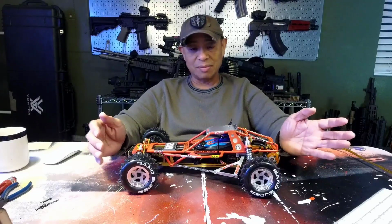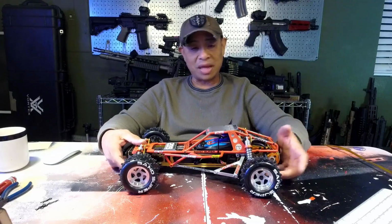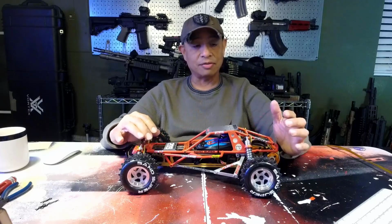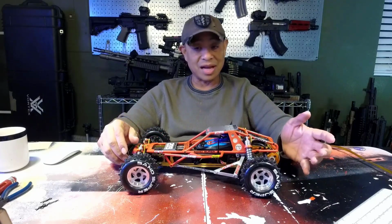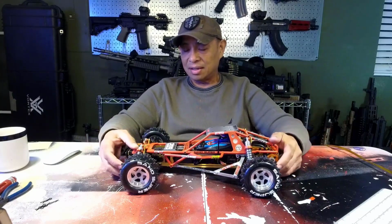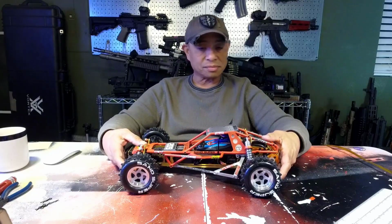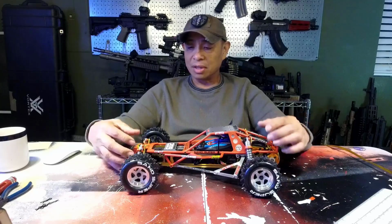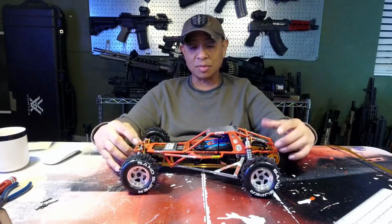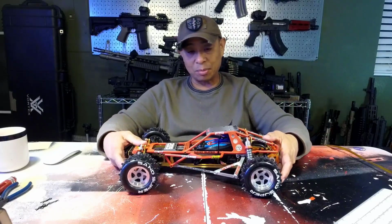This was actually my favorite of the series, and what made it unique was its roll cage that it used instead of the standard Lexan body at the time. The Javelin was the second in that series, and when it came out, it was a little bit more expensive than the Optima, which was already expensive, especially to a kid like me.